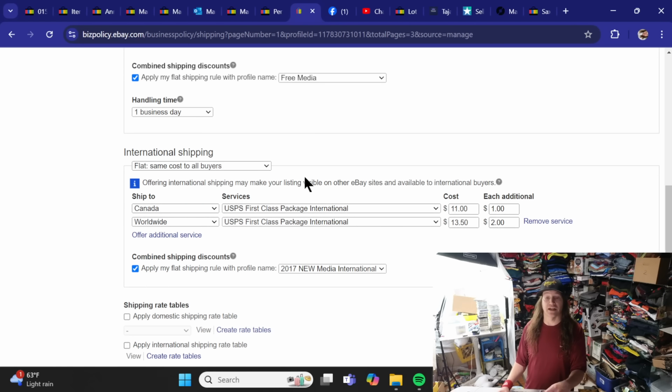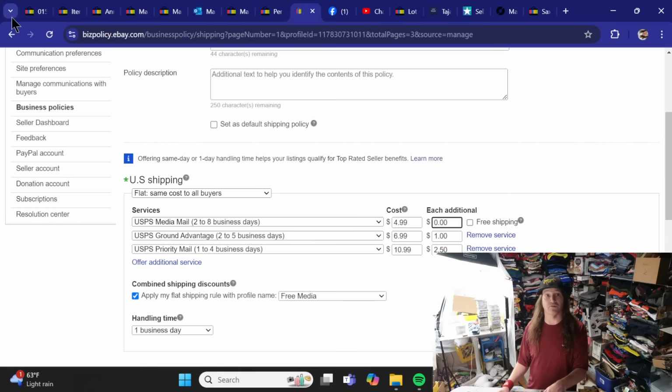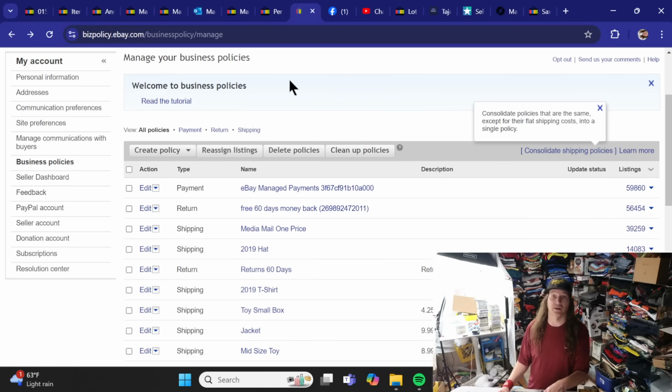And then if you want to do international, you can set it up, if you're not doing the eBay international and want to do the international yourself. The difference between doing the international yourself is you're going to save the customers money in shipping costs, which means more sales.